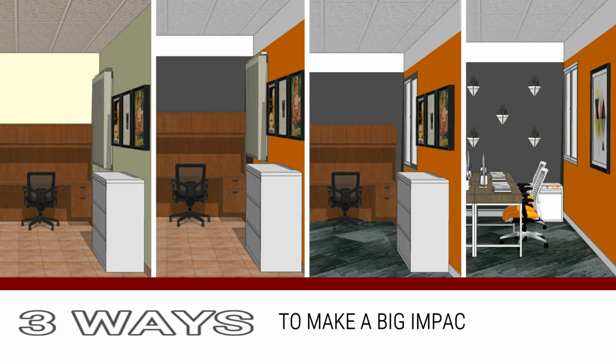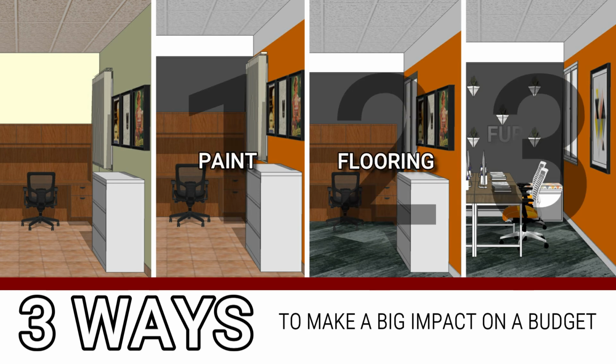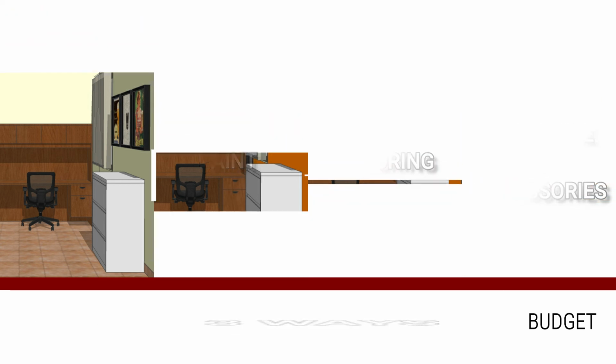To recap, 3 ways to make a big impact in your office on a budget is through paint, flooring, and furniture. Any one or all of these changes will greatly change the feel of your office space.